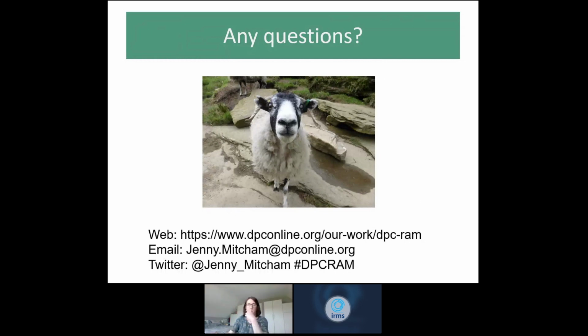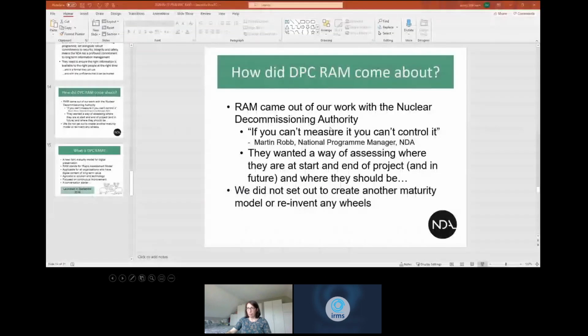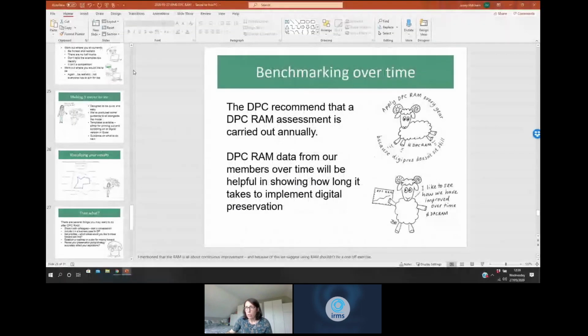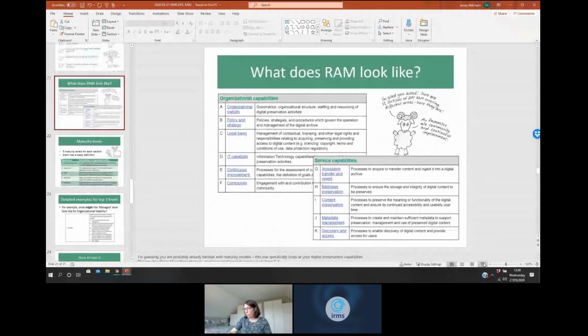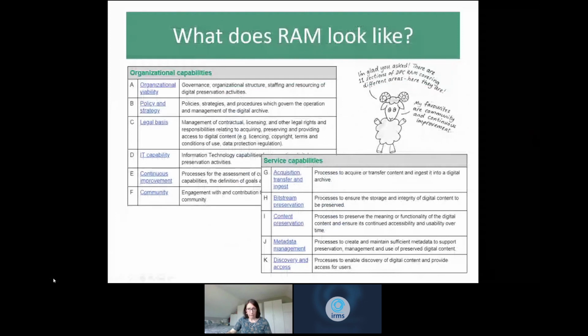Excellent. Okay, next question on the screen for you, Jenny. Please, can we see the capabilities again, please? There's a slide which had some tables. I'd like to hear more about what those capabilities are and how they would work, and that's had 2 votes. Sure. Just find that slide. Is this the slide you were thinking of? Yeah.